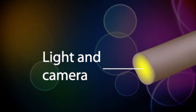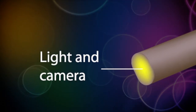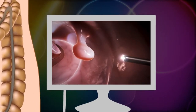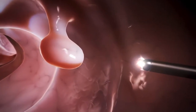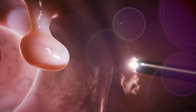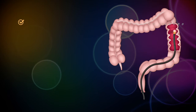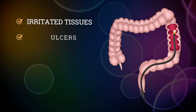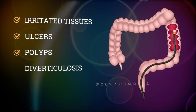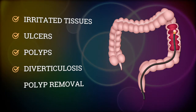The camera at the tip of the scope sends video images to a computer screen to allow the doctor to examine the lining of the large intestine. Air, CO2, and in certain instances, water might be introduced via the scope during the procedure. A colonoscope can reveal irritated and inflamed tissues, ulcers, polyps, and other findings such as little pockets called diverticulosis.